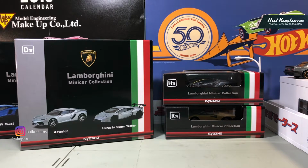Of course, I have shared with you on my YouTube channel how to play the Kyosho lottery game, which costs around 800 yen per ticket in Japan. Of course, you have a breakdown in prices in terms of A, B, C, D, and so on. You can check out my other video on that. Today is the review of all these lottery cars which I got in the draw.